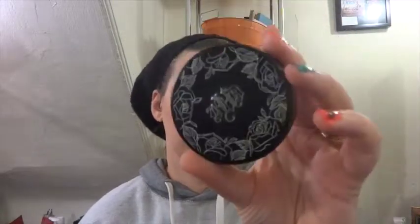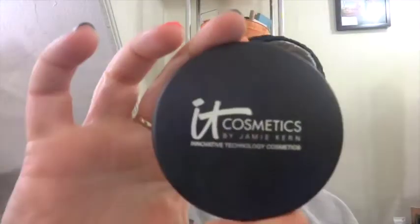This one is very pretty. I love the case, and this one is also very nice. But I think this one is, I forget how much this one is. I think this is $34 or $38, and this one I know for sure is $34. So check either one of these out. These have been my faves for the month of September.